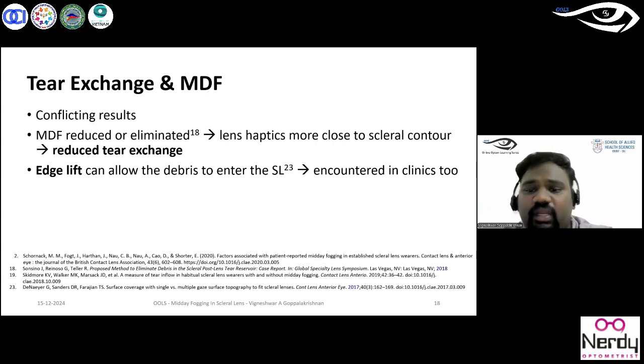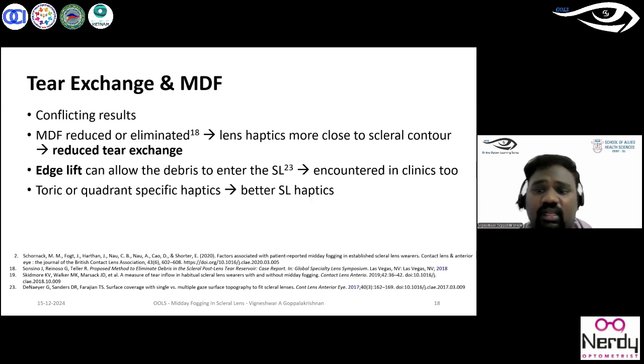And haptic alignment plays a very crucial role with respect to MDF. Usually the sclera is not symmetrical, because it is more toric towards the rectus muscle. So to achieve better haptics, we can try toric or quadrant-specific haptics.